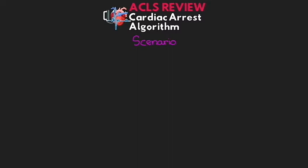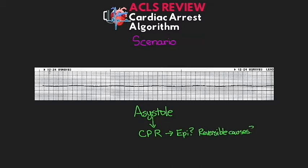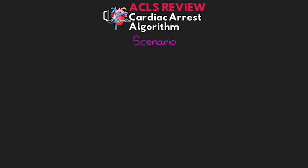So again, another 2 minutes goes by, we do another rhythm check, and we now see this rhythm here. What rhythm is this? This is asystole. So what do you want to do at this point? Hopefully you recognize that we are not going to shock this, so we're going to immediately go into another round of high-quality CPR. Anything else you want to do at this point? Perhaps it's been 3 to 5 minutes. Perhaps we can give another dose of epinephrine, as well as looking to treat the reversible causes of cardiac arrest. Alright, so we're continuing through.